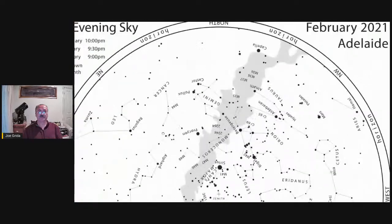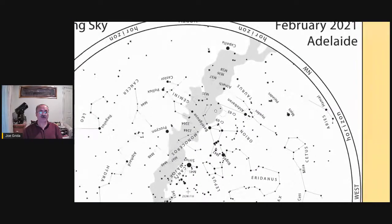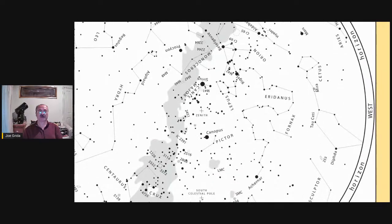As we move over to the north, low in the northern sky, we've got Gemini, the twins, and Taurus, the bull, with bright red Aldebaran, and the Pleiades star cluster. For those of you that do have a nice clear northern horizon, you'll even see Capella in Auriga. And for another red star in the northwest, you can't miss Mars. That's still quite visible in our sky.